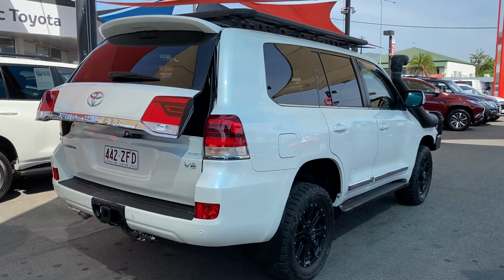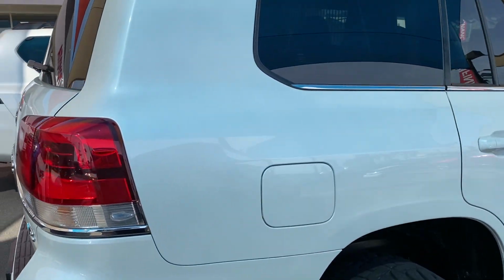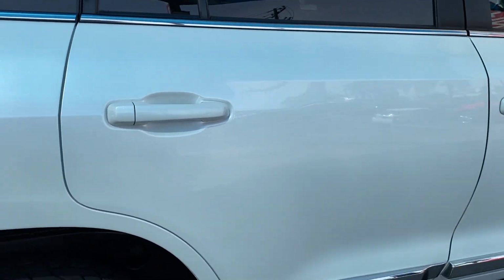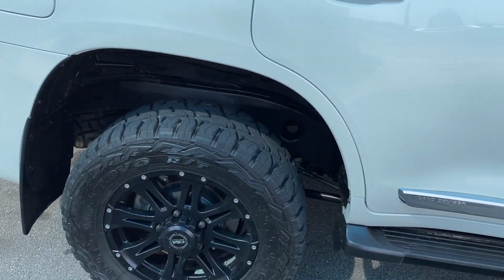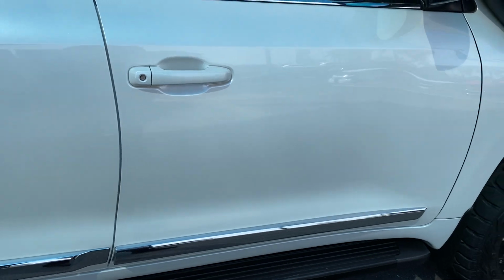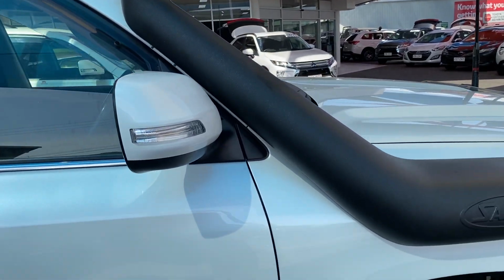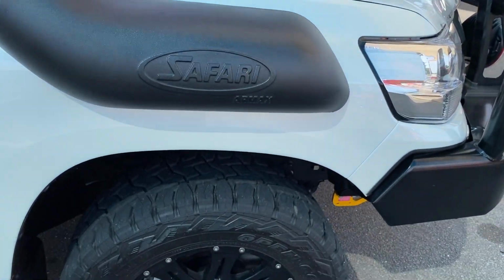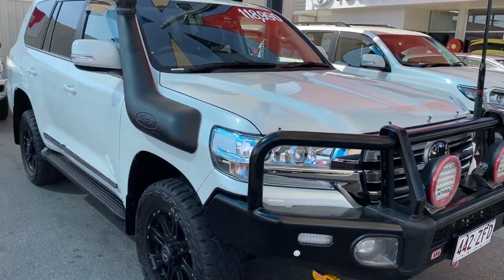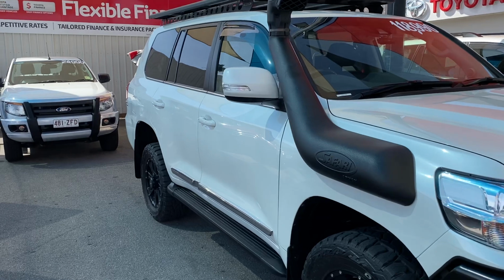Zoom out now from this angle. Work our way down. Fuel caps on this side. Safari snorkel. Then back to the vehicle, to the front. So there you have your full 360 view of the vehicle from the outside. Let's make our way inside the vehicle now, starting with the back seats.